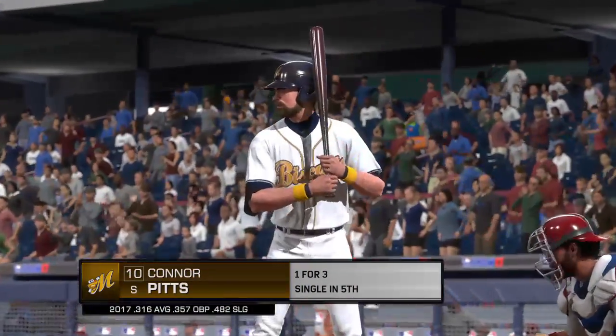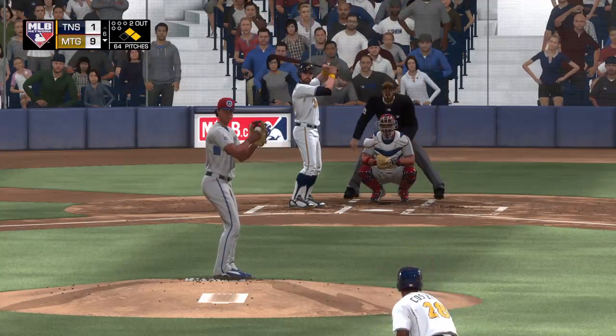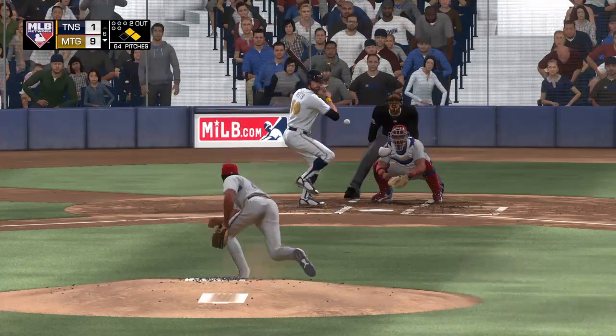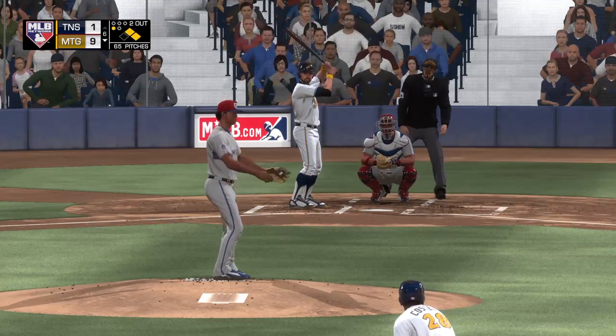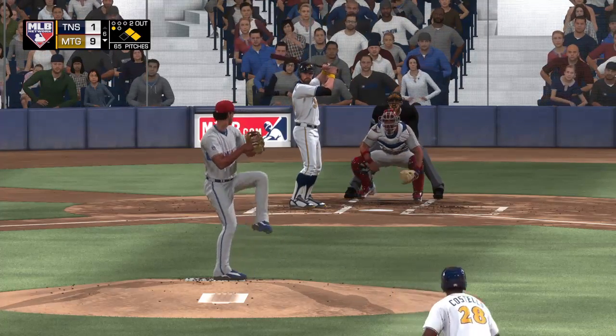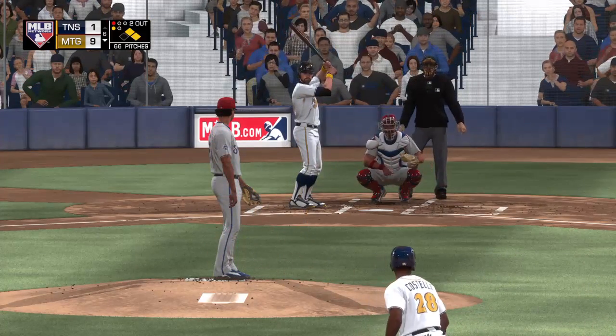Stepping into the box, Connor Pitts. Shortstop, Connor Pitts. He's set, and the pitch. A dangerous changeup left high, but called for a strike. And that one cut a little too much. A ball and a strike.